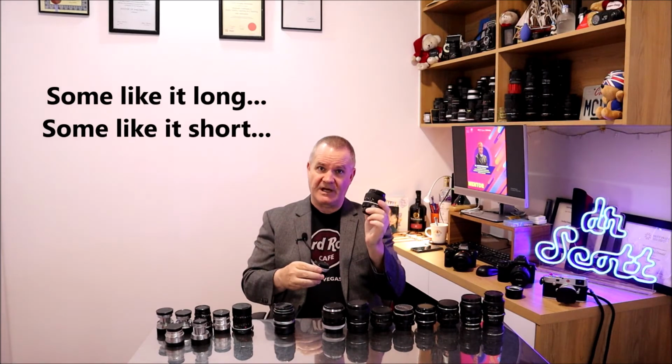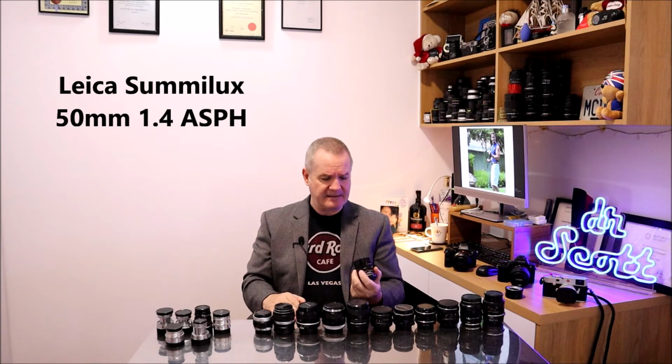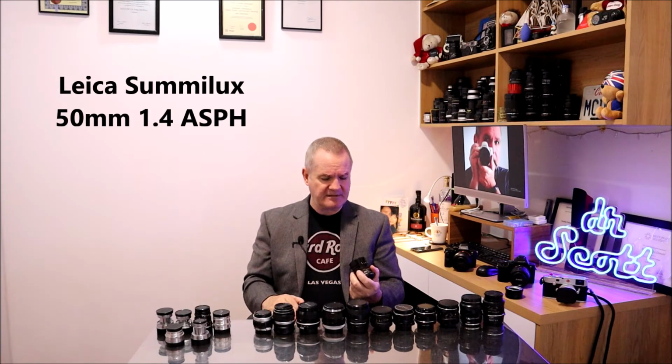And again, very tiny. Look how small that is. It's very tiny compared to, look at this Nikon. And you know, there's no adapter or anything on here. Look at the difference. Long, short. Some people like them long, some people like them short. Size does not matter. It's what you know how to do with it. Anyway, that's the Yashica.